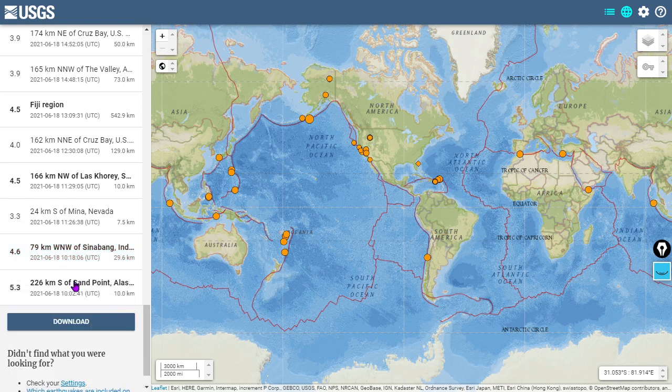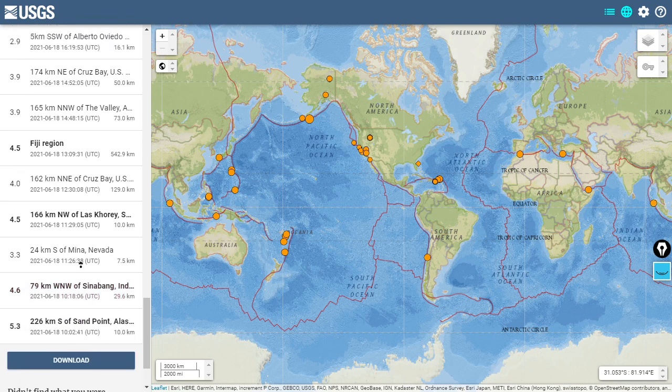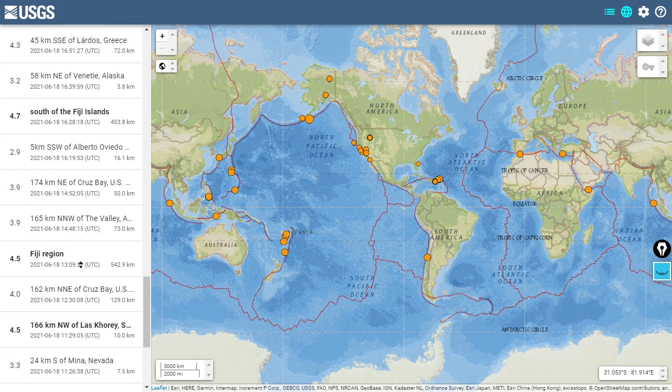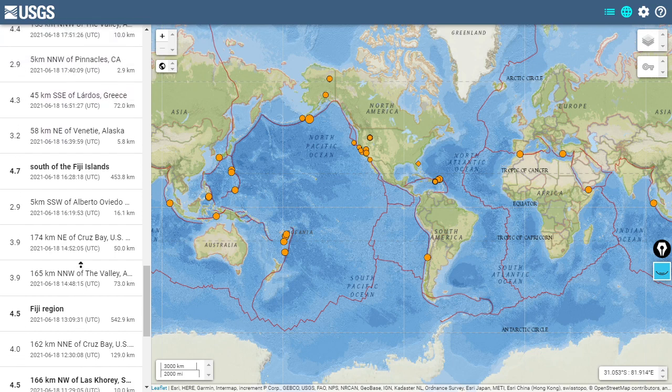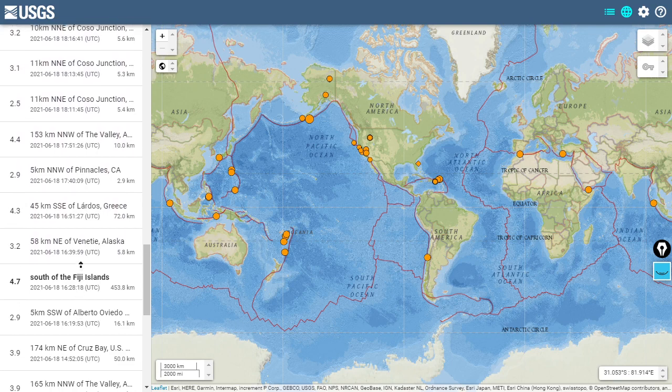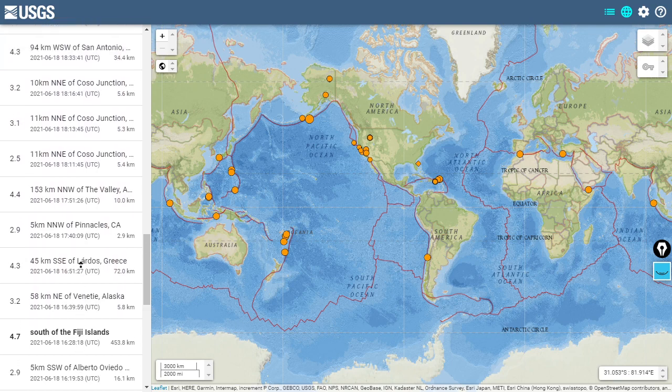There was also one by Cinnabung. It was a 4.6 magnitude. Deep quake near Fiji, over 540 kilometers estimated depth for that 4.5, then a 4.7 near Fiji, also at 453.8 kilometers estimated depth.